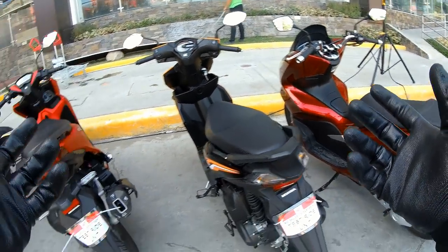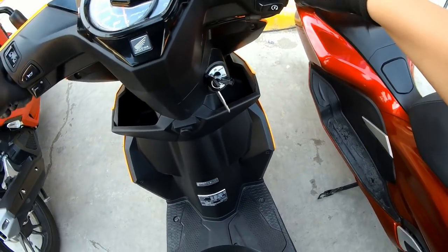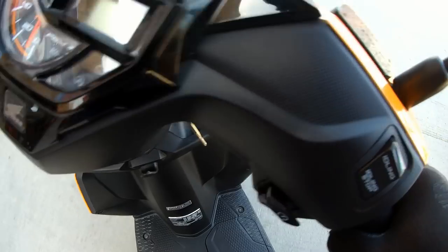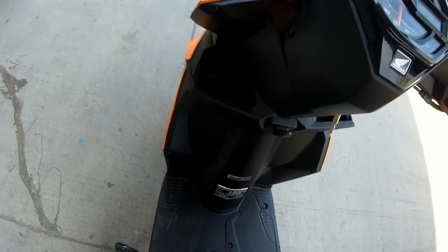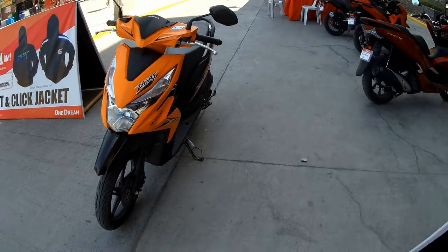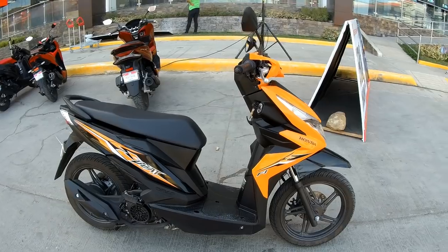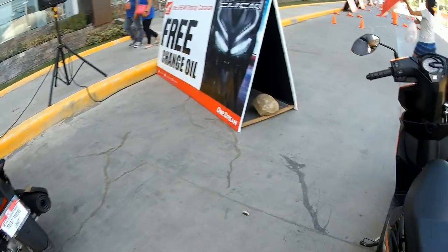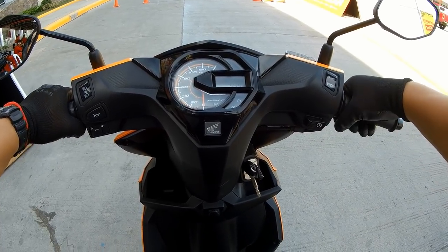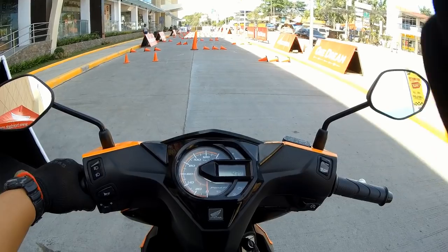Next stop is the Beat 125 FI. This motorcycle, I was surprised on how this one handled. Actually, I kind of like it. It was very agile through the course, and compared to the PCX, let's see how this goes. Idling stop is on. 43.9 kilometers. Good to go.